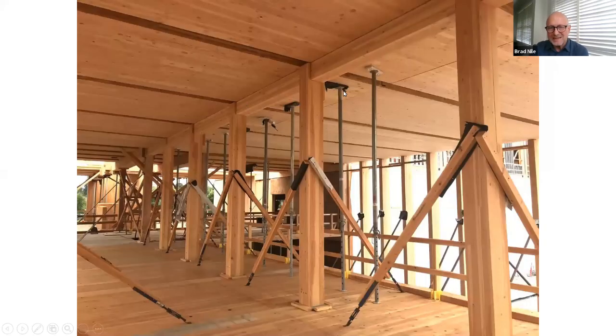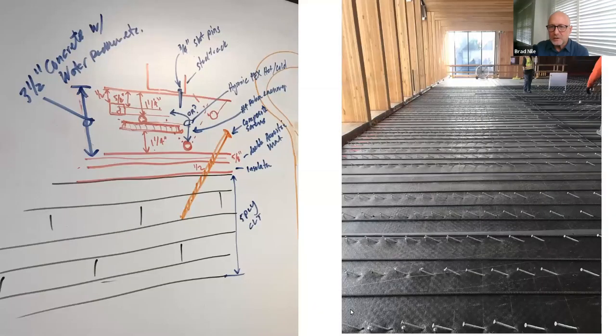So here we are looking at the underside of that third floor. There's that same splice condition. Here's the back span of the cantilever. And of course, there's shoring required to ensure that they don't deflect prior to the casting of the concrete. Here's the preparations for the concrete to go down. Again, more whiteboard sketches: 3.5 inches of concrete with a water-reducing admixture. There is rebar and there's hydronic piping. And then, of course, there are shot pins anchoring stud framing down.